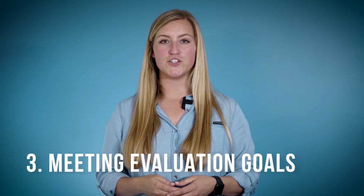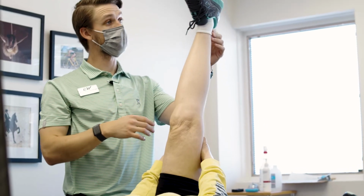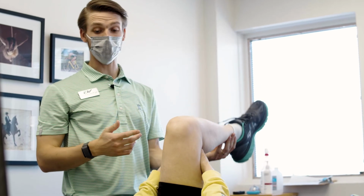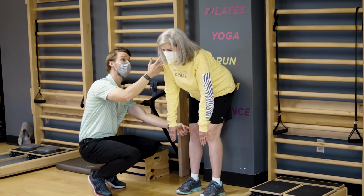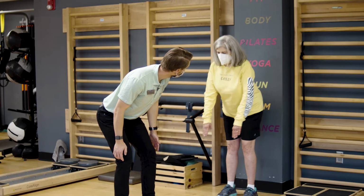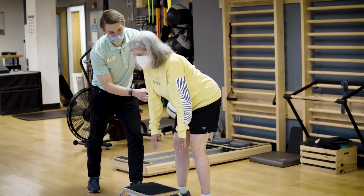The third key progress measure is meeting your evaluation goals. So in your first session with your physical therapist, they do an initial evaluation. They take different measurements and they create goals based on that. So another way you can see if your physical therapy is working is by meeting some of those goals, whether it's decreasing pain or improving range of motion or increasing your strength. Those are different ways that we can meet those evaluation goals. A sign of progress can be improvement towards those goals that you had set on your initial evaluation.